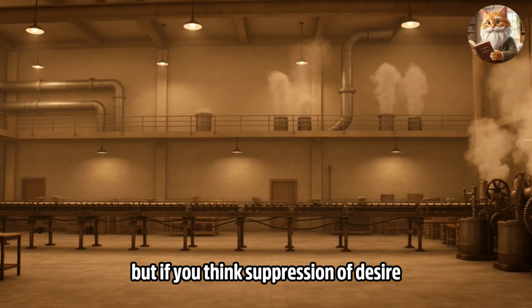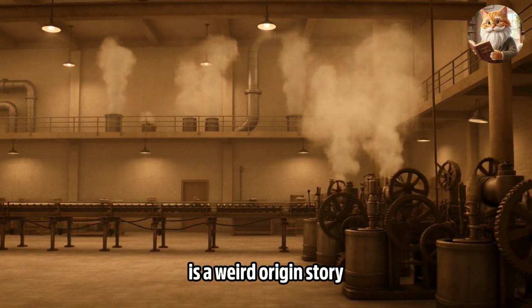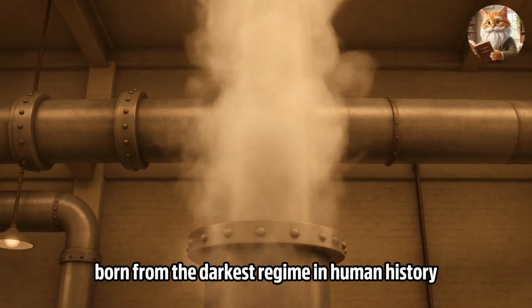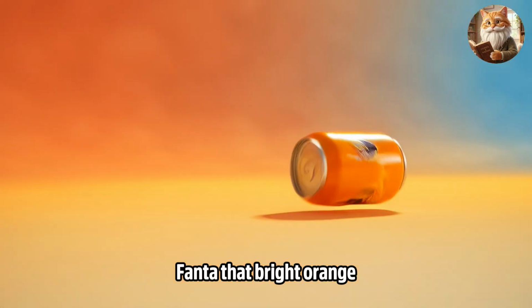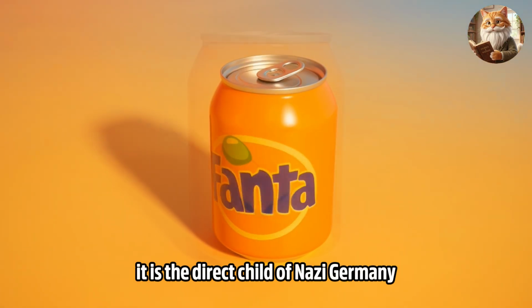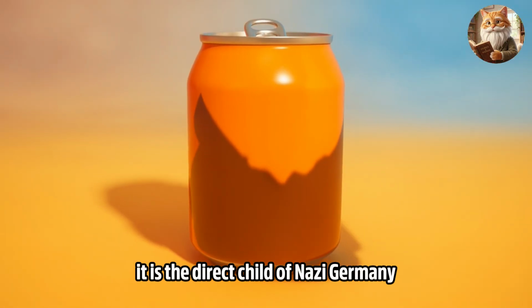But if you think suppression of desire is a weird origin story, let's end this part with a drink born from the darkest regime in human history: Fanta. That bright orange, fun, bubbly soda you see at every birthday party? It is the direct child of Nazi Germany.